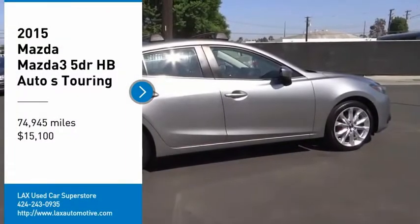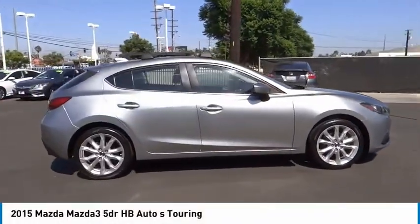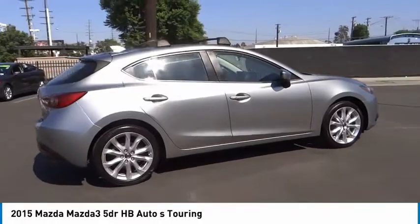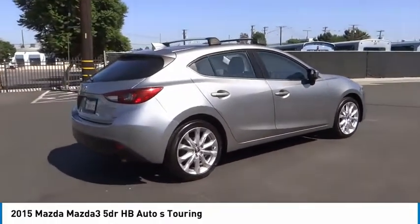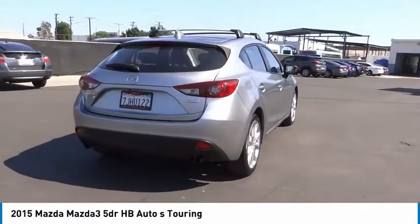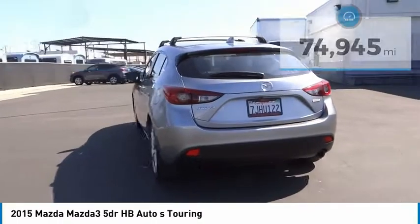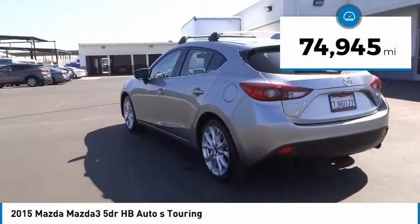Stop by and take a look at the 2015 Mazda 3. The Mazda 3 meets your vehicle wants and needs. Powerful and economical, technologically savvy, and boasting top safety features, the Mazda 3 is the total package and is priced below $20,000. This vehicle has less than 75,000 miles.